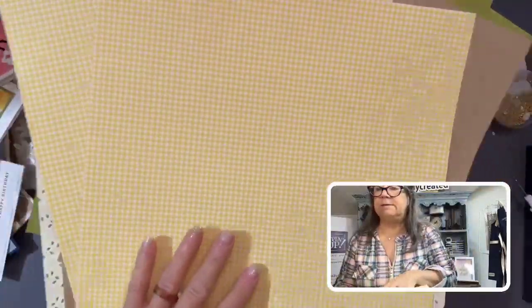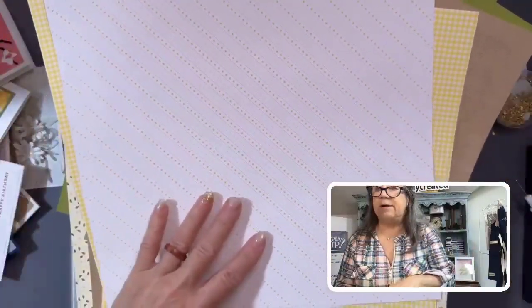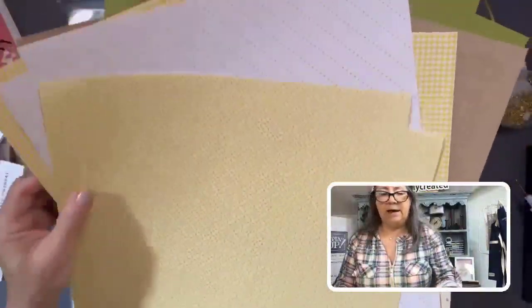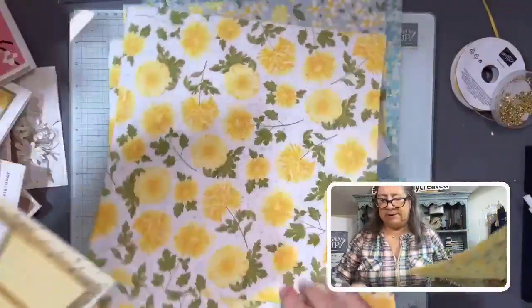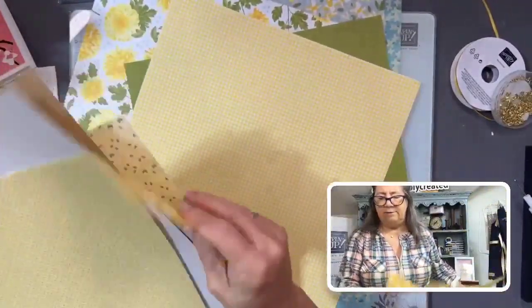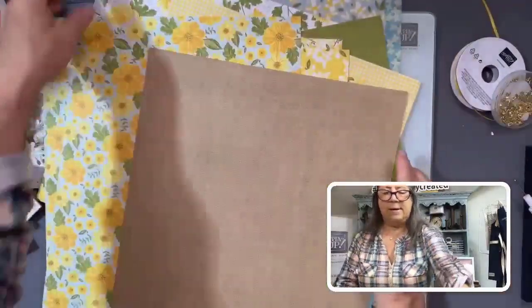The gingham, of course, I've also been using. I love ginghams. They provide a nice, fresh feel for a background. Another dainty background for you. And then another dainty background. And of course, all of these backgrounds are always designed to mix with what's on the front of your images. Okay, so you're going to definitely be able to mix and match.